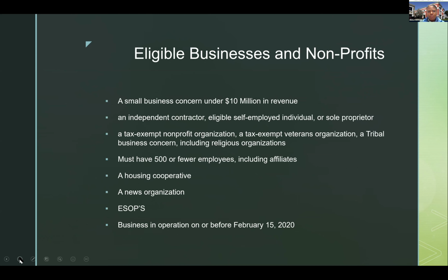So eligible businesses and nonprofits: a small business concern under $10 million in revenue, independent contractors, self-employed individuals, sole props, tax exempt nonprofit organizations or veteran organizations, including religious organizations, churches are eligible to participate in PPP. Must have 500 or fewer employees, including affiliates. This is again for new PPP borrowers, not second draw. The regulations are different, and you'll hear me talk about that. Housing cooperatives, news organizations, ESOPs, employee stock ownership plans, and then, of course, businesses in operation on or before February 15, 2020.